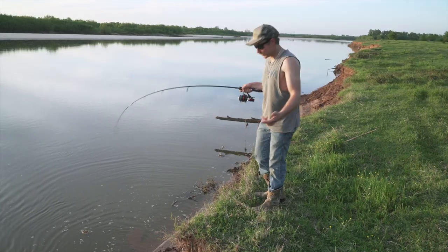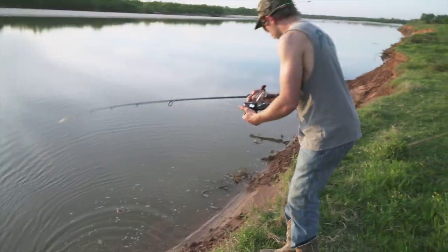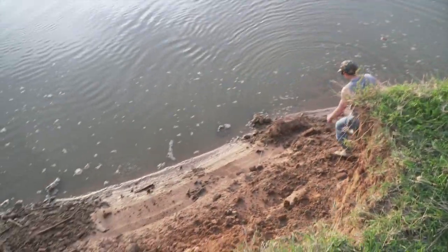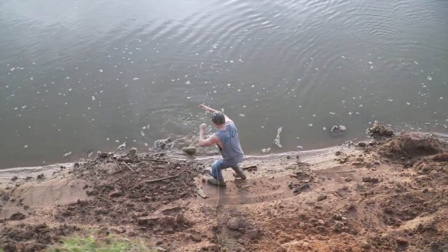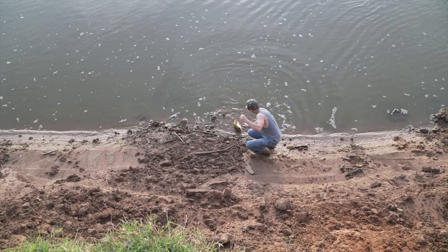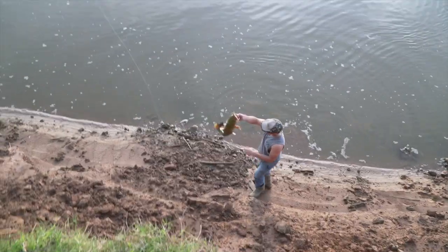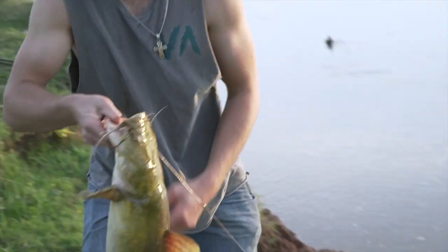Pull him up. All right, guys, we just got a nice flathead. I don't know how I'm gonna get him. I guess I'm gonna jump down there. Let me hold your pole. You want me to zoom or anything? Nah. All right. Probably about an 8-pounder. Woo!